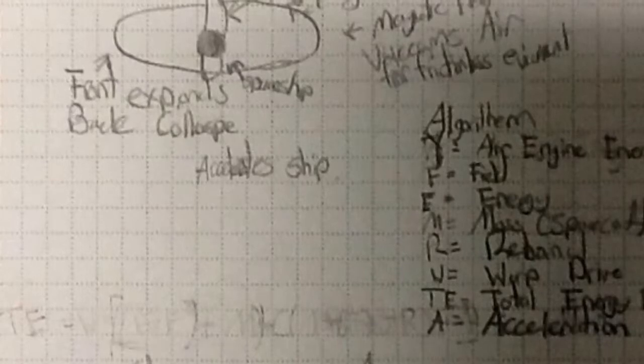The air engine will also complement the magnetic field, which is based off of the Alcubierre warp drive. This magnetic field works by electrifying the air inside the magnetic field. It works by expanding in the front and collapsing in the back, propelling the ship.